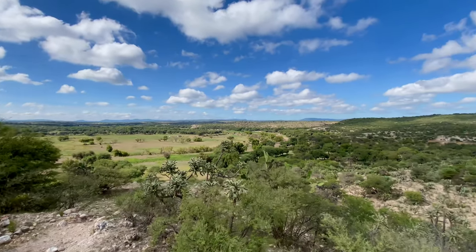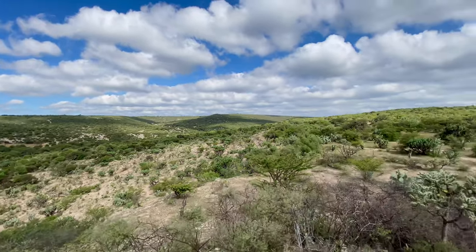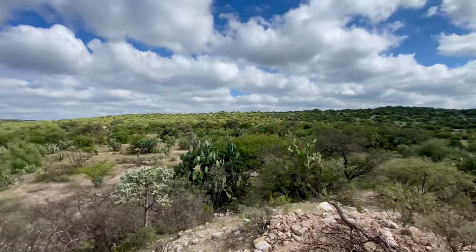And of course, the view from this mound, this pyramid, is just spectacular in all directions.